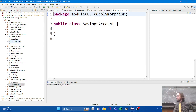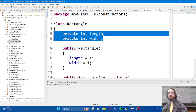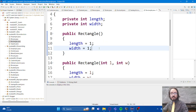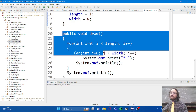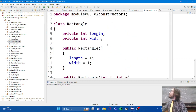So let's start by taking a look at how this works in action, starting with a classic example from math class. We have a very simple class here to represent a rectangle. The attributes for our rectangle are length and width. That's pretty straightforward. We've got a couple of constructors here, one that just makes the default rectangle of size 1, and then another one that allows us to specify what kind of rectangle we wish. And this is not using standard draw. This is actually just printing out a rectangle on the command line, on the console, just to keep things super simple and straightforward today.